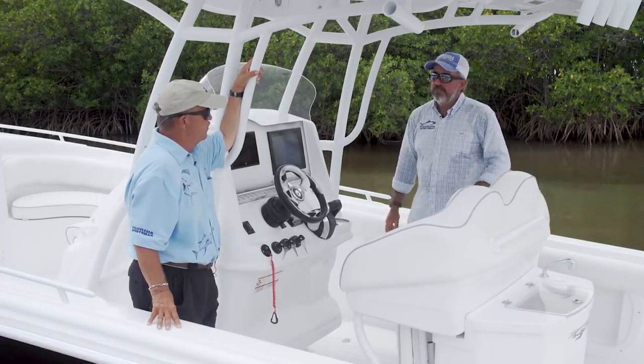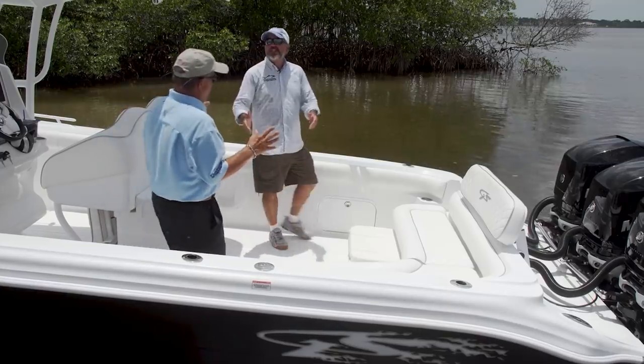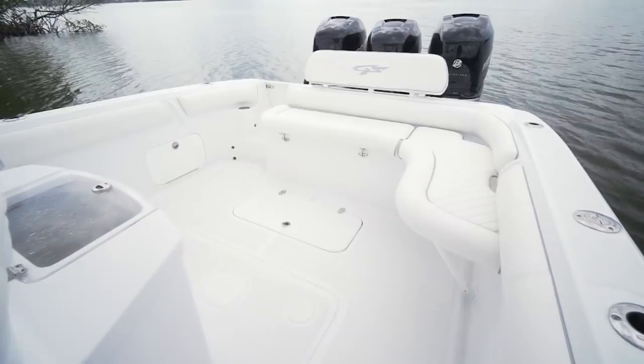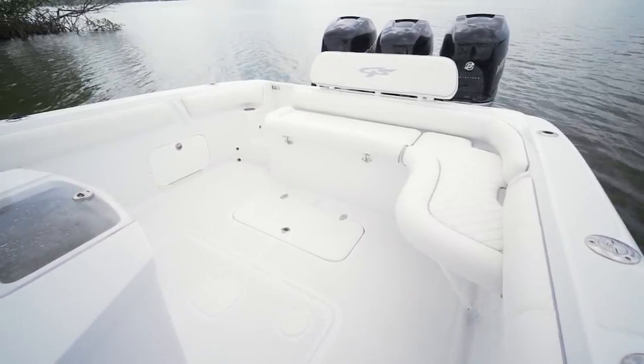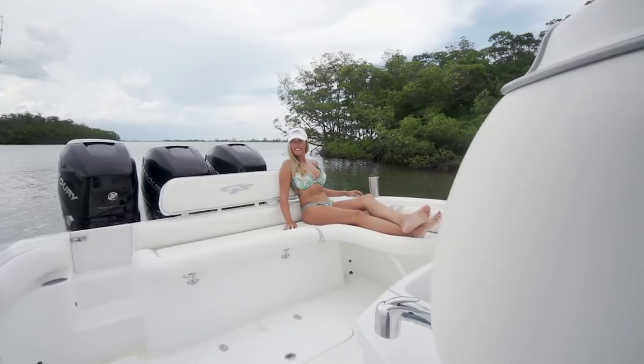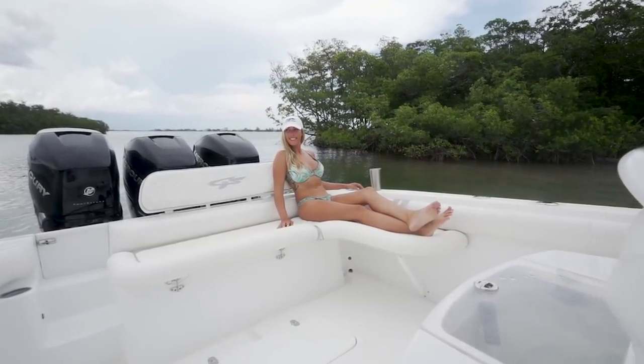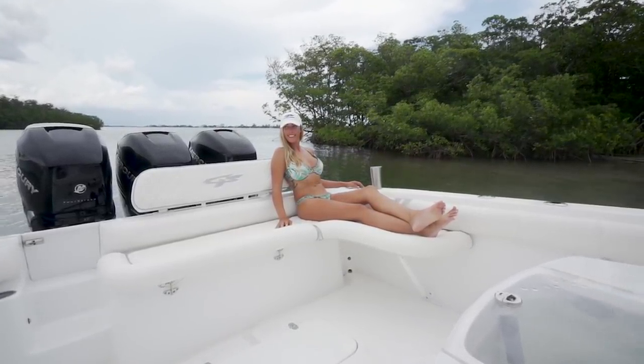Let's move into the cockpit. Ooh, George, I love it back here. Back in the sun. Lots of room, but remember when we thought beanbags were the end of the world? That was as comfortable as you could ever be in a center console. We both know that the most comfortable place to sit in a boat, especially when you're going fast, is all the way in the back. And we've got a nice L-shaped seat right here, which we can take out. One more place to sit down and get comfortable.